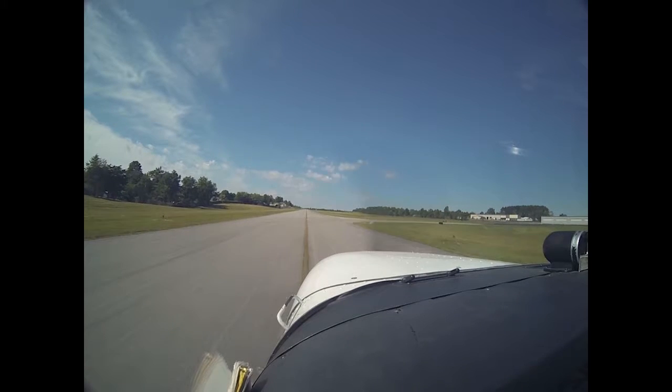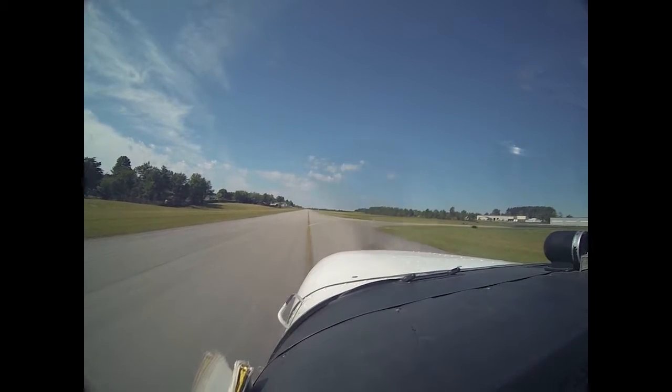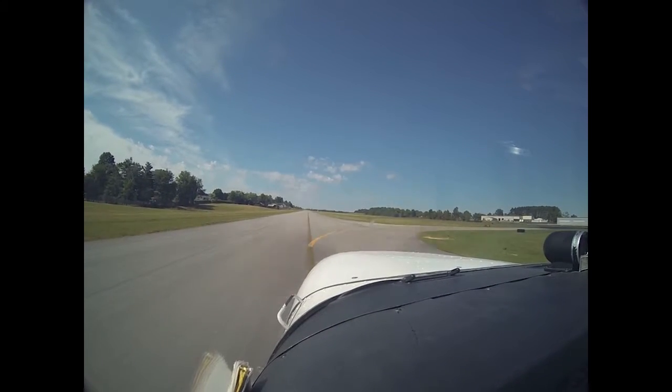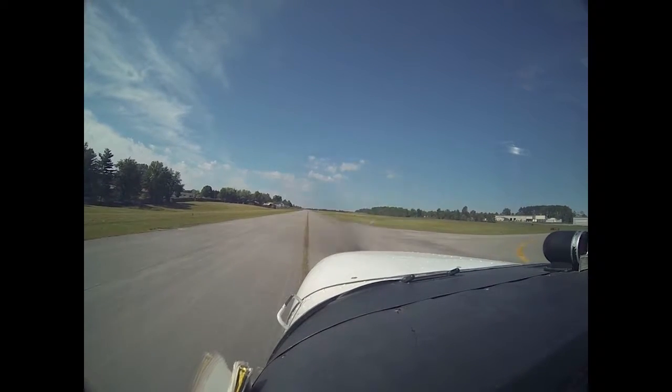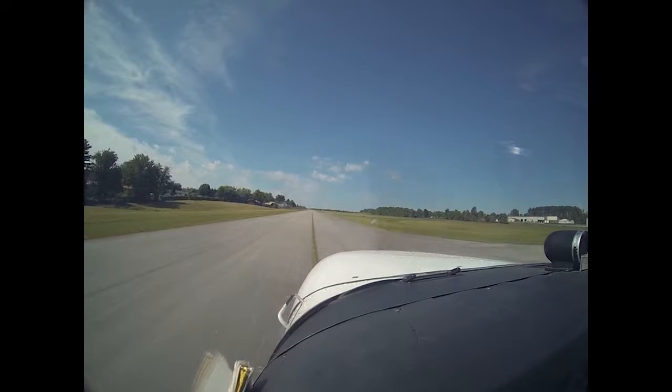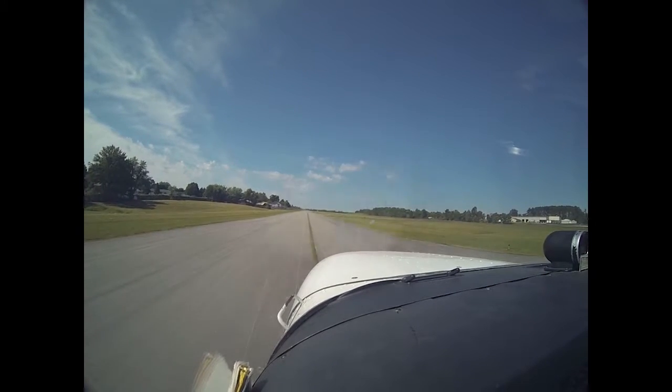The flight controls, the yoke and the rudder pedals, you don't want to get in the way of them. So don't put your feet on them. Don't push them. Don't turn them. Okay. That's how I'm flying the plane.